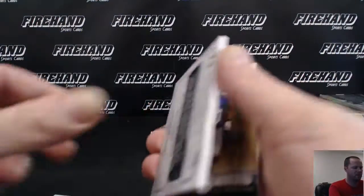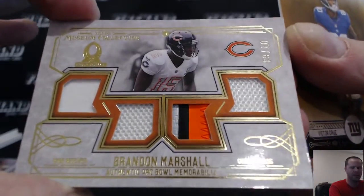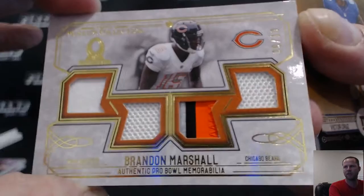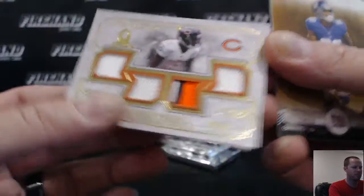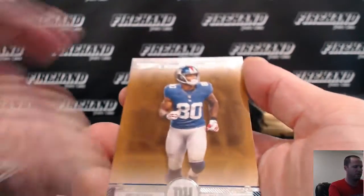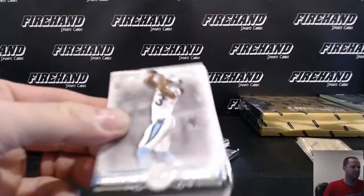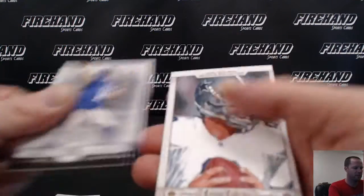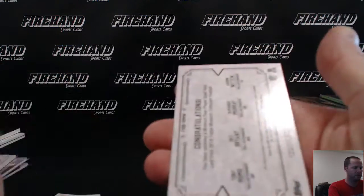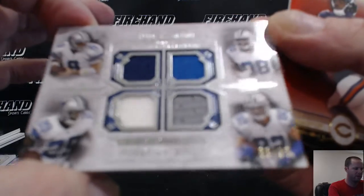Tom Savage, Brandon Marshall, Pro Bowl patch for the Bears, number 9/10, quad relic. Going to look, Doritos. Victor Cruz, sepia. Kelvin Benjamin, Eli Manning, Troy Aikman, and a quad, all Cowboys, Romo, Bryant, Murray, and Witten, 53/99. Dallas Cowboys go to DM13.